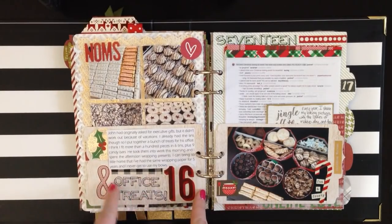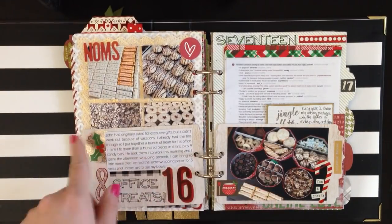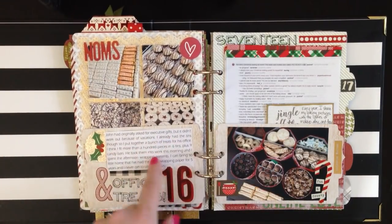So I just stamped office treats. The ampersand was already here, so it's like gift wrapping and office treats that day, and there's my 16. So I did some journaling. Again, I'm just typing out my journaling.